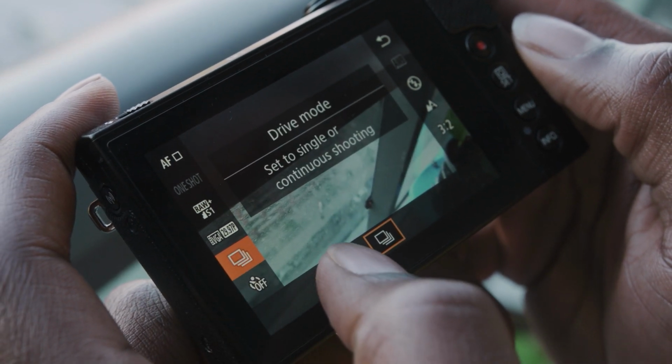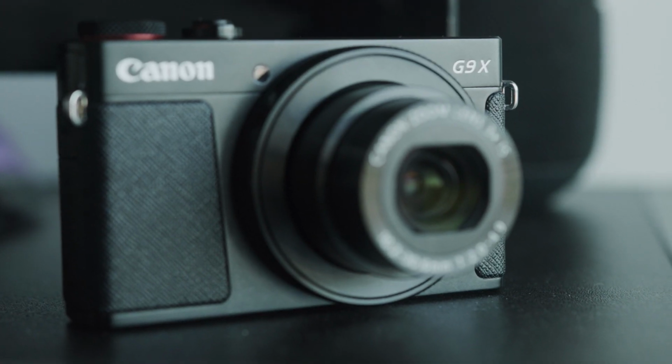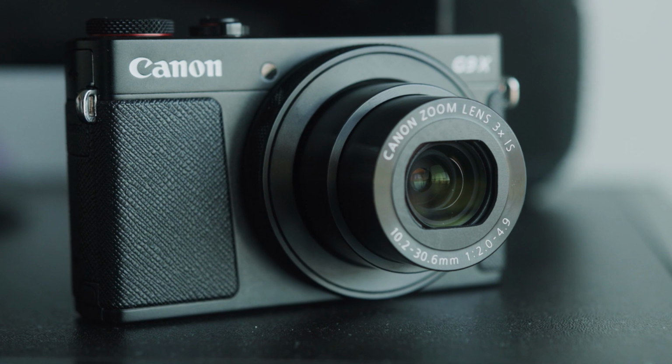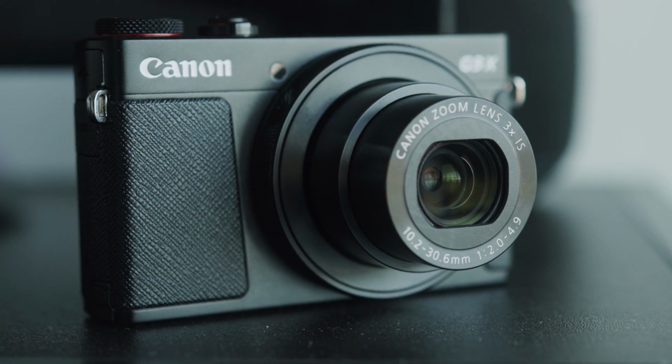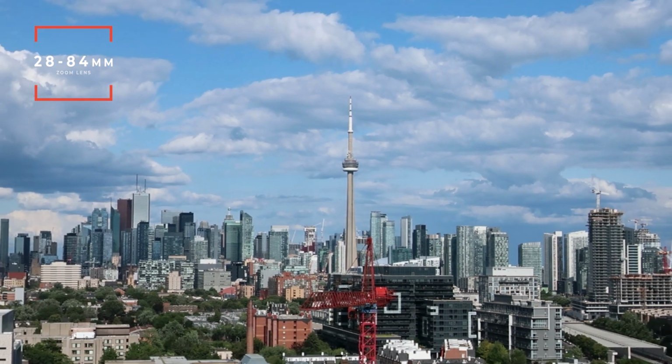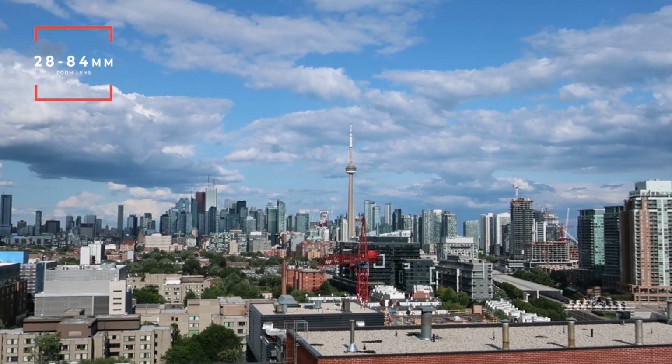And as for technical specifications, if you're a nerd like me, this camera has a 20 megapixel sensor, which is pretty standard for a camera like this. But what makes this camera and point and shoots really interesting is the fact that it has a lens built right in with an incredible zoom range. The lens on the G9X is about a 28 to 84 millimeters, which isn't super wide, but it's not super tight either. If you're a casual shooter, you will do just fine.